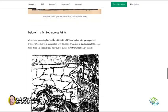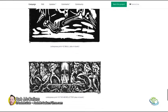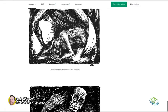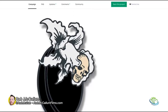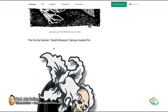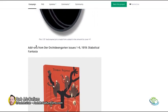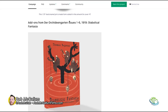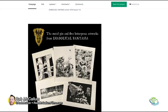Deluxe 11x14 letterpress prints. So there are some letterpress prints, which are cool. It is really just neat to see some of this artwork. This is really nice too. I like that. This is a Death Blossom deluxe enamel pin, which is why it's got that kind of 3D effect on it. They want to showcase that. Add-on: so here's the first book, issues 1 to 6. You can add that on. And then you get the different reward stuff.